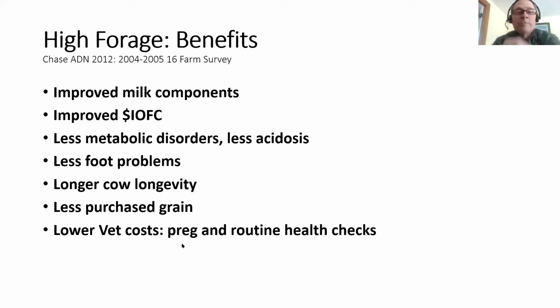And this is an old slide from Larry Chase, and he's recently updated it at last year's Cornell meeting. And it still holds. The more forage, you can improve components, you can get the same, if not more, milk. The income over feed cost will be better. It's not necessarily a slam dunk, but it will be better. And the fact that you have less acidosis, less metabolic disorders, less foot problems, just in the end, those are the intangibles that help add to the plus column on your income versus the minus column on your expenses.